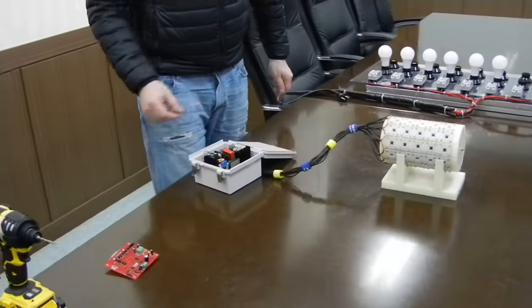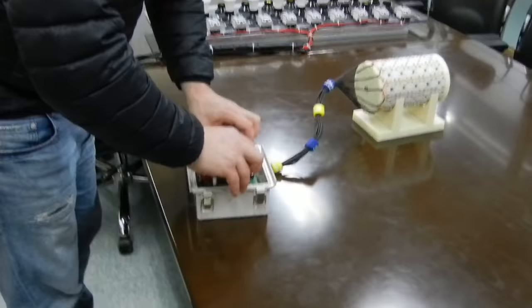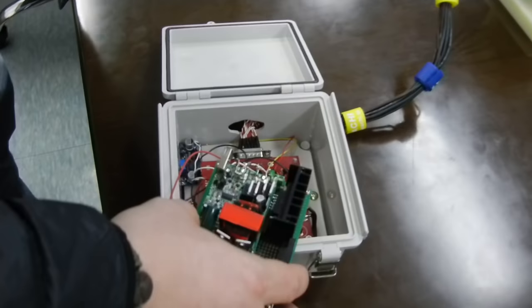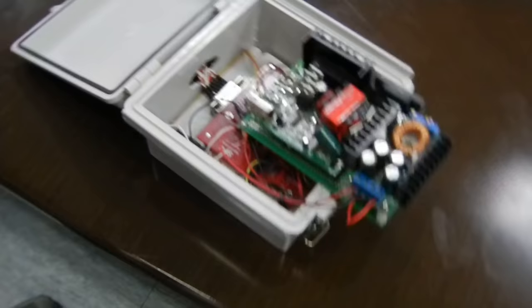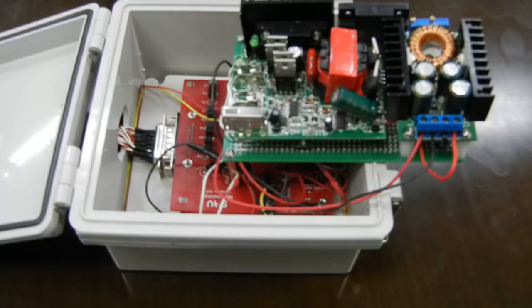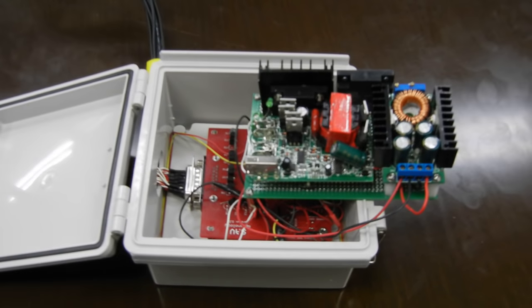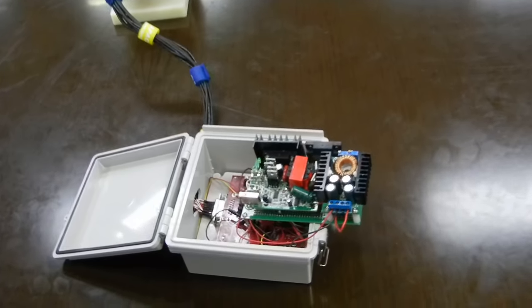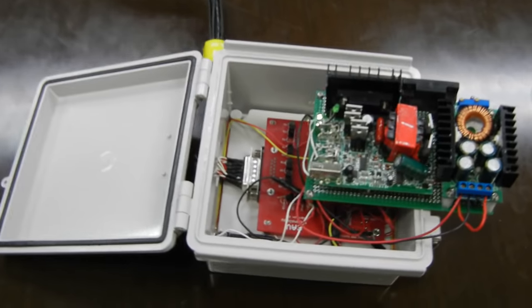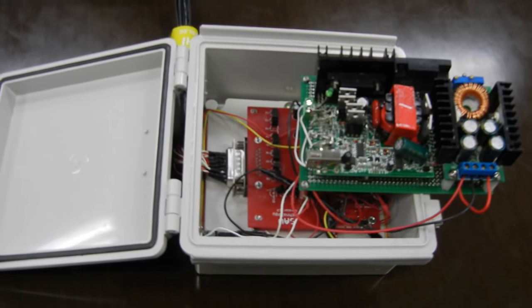Now I will show you the construction of the controller, the PCB. You can see there is nothing inside. Here are the inverter and the PCB with the software.